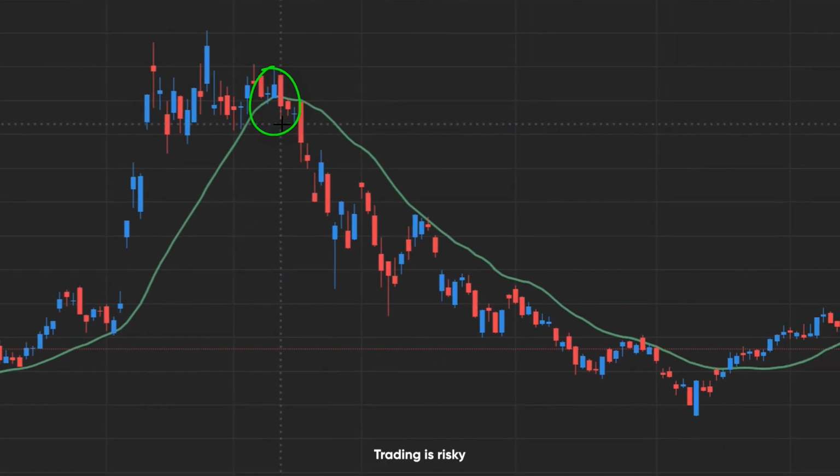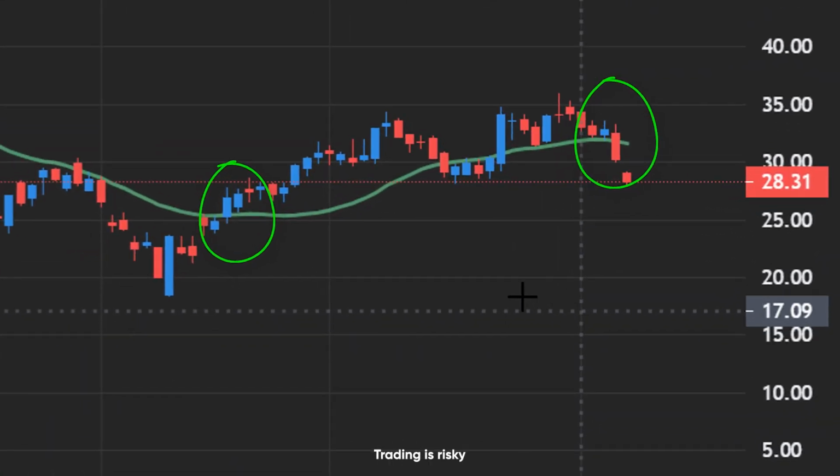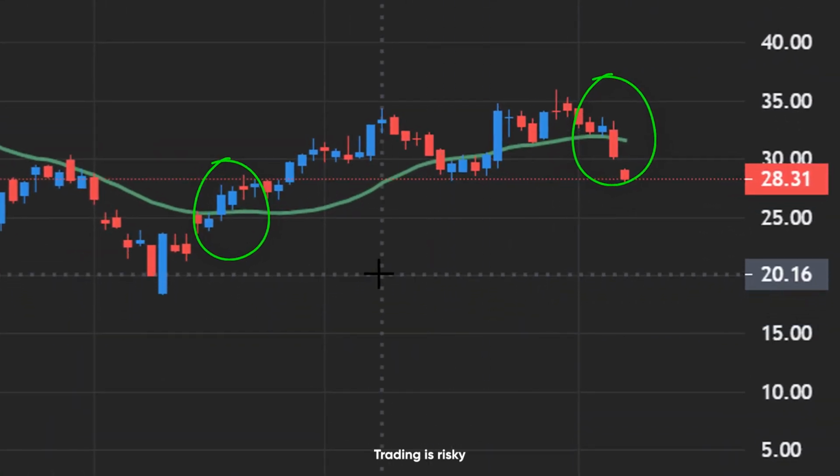And I have to say, on the way down, it's done a good job as well of containing any rallies in the price until here. So May the 18th was a buy signal. But the most recent signal we've had, just yesterday actually, as the stock fell below the moving average. So perhaps a bit choppier recently because we're not seeing the same sort of swings.